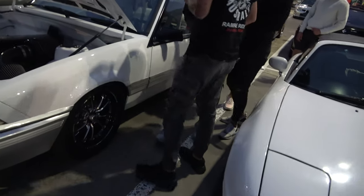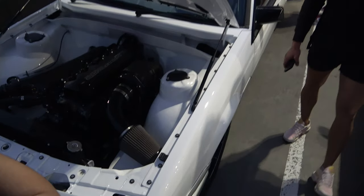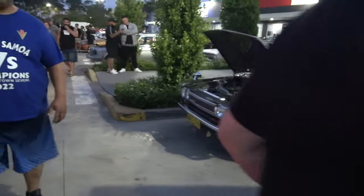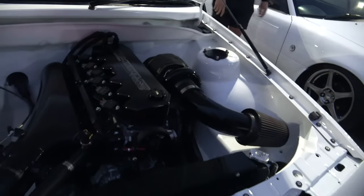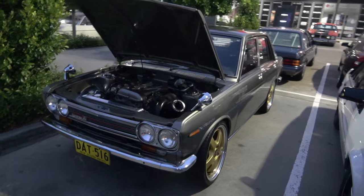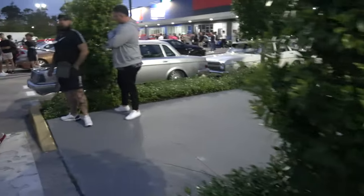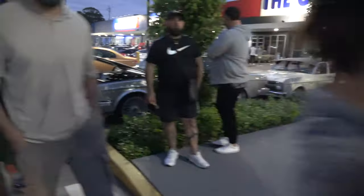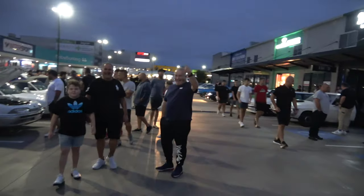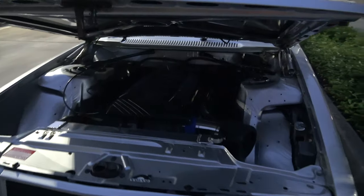One immaculate Valiant. The Bluebird. Sick. Check out the Volvo. With a V8. Yes indeed, it's getting dark.